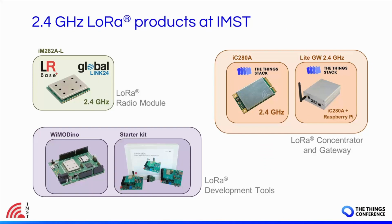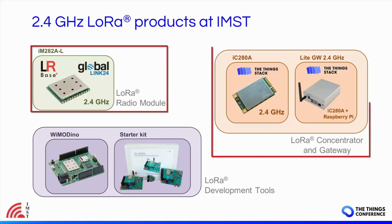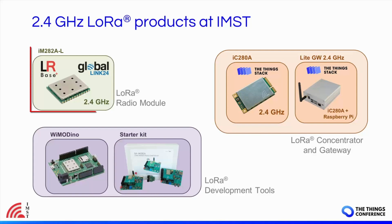If you decide to start your application or product with 2.4 GHz, IMST has already updated its portfolio. Similar to the products available for LoRa in the sub-gigahertz frequency band, we offer a radio module and a multi-channel concentrator which can be integrated into a LoRa gateway. Our radio module to be used with LoRa on 2.4 GHz is named IM282A. It contains a Semtech transceiver, and this has been especially designed for battery-driven applications and does not require any additional amplifier. And to simplify its integration in your product, this is pin-to-pin compatible with our other radio modules.